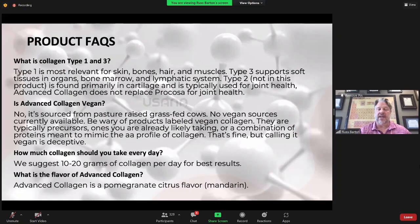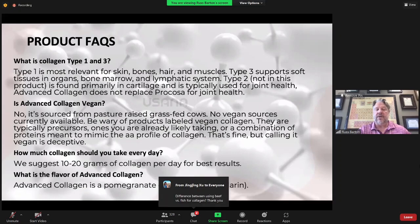But really, again, it's protein. It's not an exact amount. You can take it how it fits best in your lifestyle. And what's the flavor? It's a pomegranate citrus flavor. The citrus is mandarin.